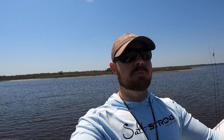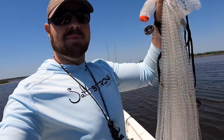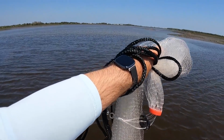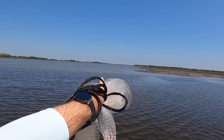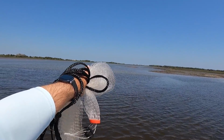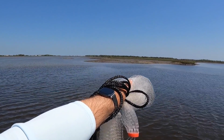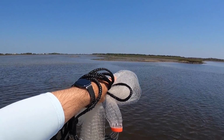I just wanted to give you a quick tip on cast netting, especially if you're by yourself. I'm right now on the edge of a really big flat, right at the end of the outgoing tide, so all of the bait and stuff is starting to get pushed off this flat. I went ahead and got my cast net out, and I'm just going to sneak up. I'll show you exactly where I'm at. I don't know if you guys can see that different coloration. That's a tide line, and that's all the mud starting to come off, and all that bait's getting washed out right here. So I'm just going to sneak up and throw the cast net out.